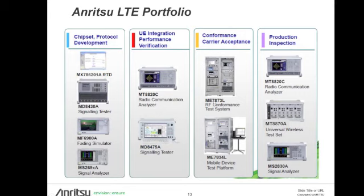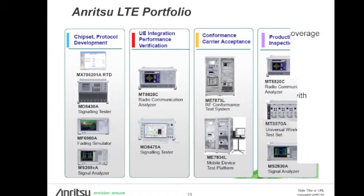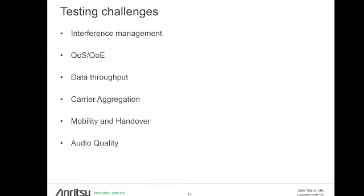We have a portfolio of products that covers early development of chipsets and devices, on the left you see there, to device integration and verification, as in the column highlighted in red there. And then we also have products tailored to carrier wireless network operators in terms of carrier acceptance of devices, especially for new technology. Devices have to be really tested well before they can be allowed onto the network. So we provide solutions for that. And lastly, we provide solutions for manufacturing, for production and post-sales testing. So we have equipment that can do post-sale diagnostics as well as the manufacturing process. So just in summary, we have a large portfolio of products to meet testing needs for LTE demand. And that really concludes the presentation part of this webinar.